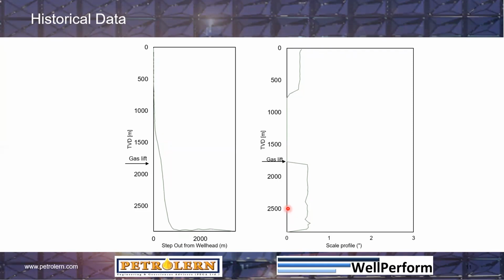So as we move up in the well, we have this scaling profile. And remember, this is 100% of every precipitation for a few months that can precipitate. So this is kind of a worst case. This is without assuming any kind of removal of any type.